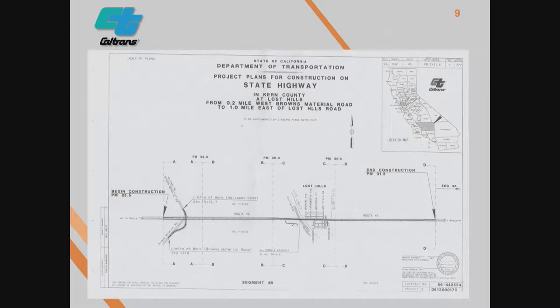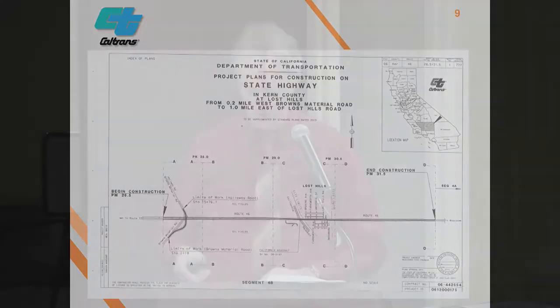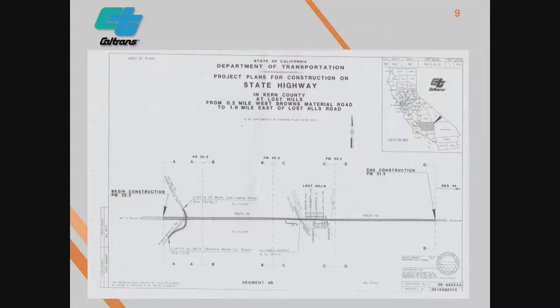So let me go through, let me show you basically what the project's gonna look like. You can see on the map, we've got it basically split into four sections. These are the four typical cross sections I'm gonna show you.